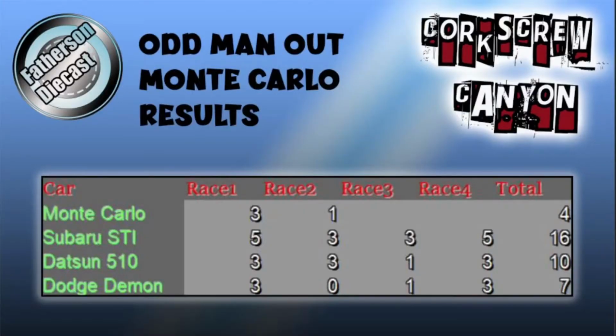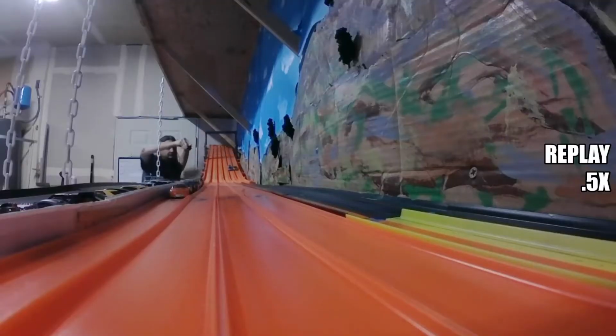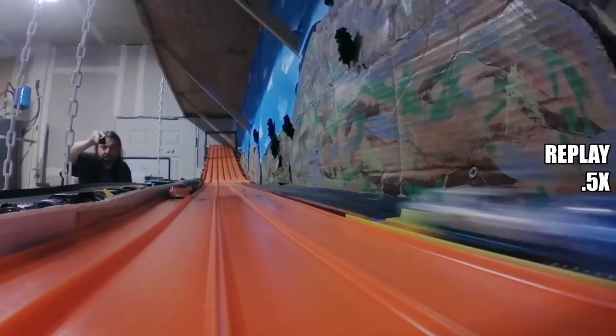Just 4 points for Monte Carlo heading into race 3. He really needs to pick it up. Heading down the hill and around turn 1, the Monte Carlo does jump into second, but that Civic is getting away. And he's gone. Another second place finish for Monte Carlo.